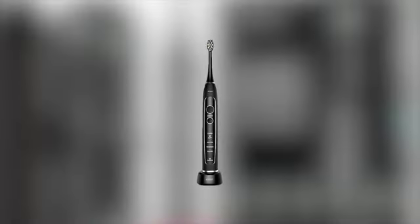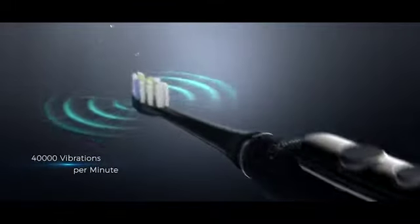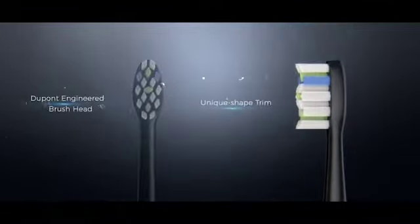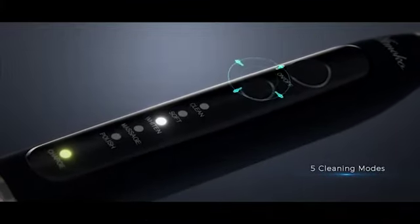The Atmoco Sonic Power Toothbrush is our 4th favored electric toothbrush that helps you to get a brighter smile. It has 40,000 VPM with high vibration to remove 99.9% debris from your tooth and has 5 different modes that remove 3x more debris.